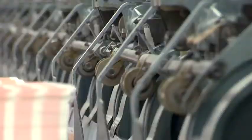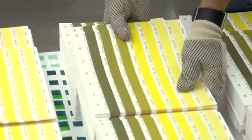I think color is one of the most powerful things in the world. I think the ability for there to be new stories in color, just because there's more, I think is going to be great.